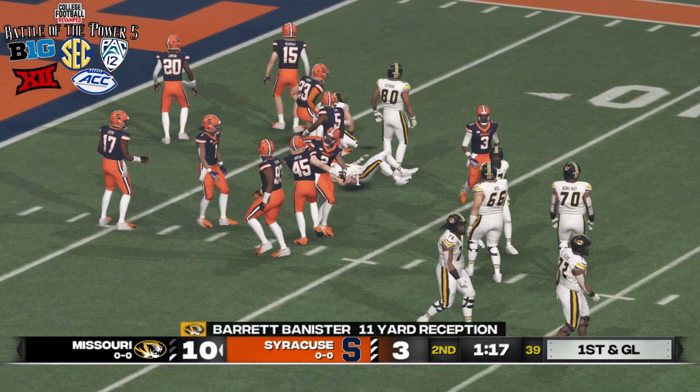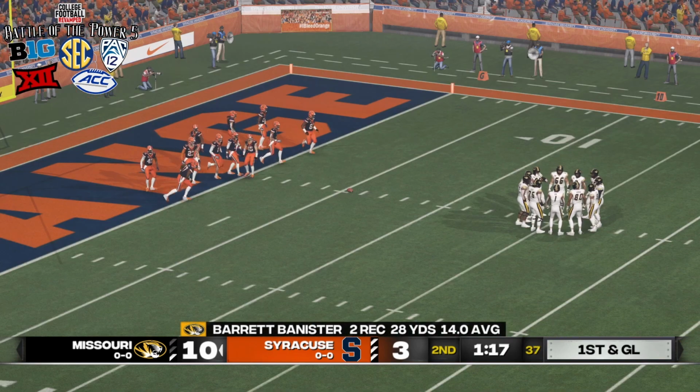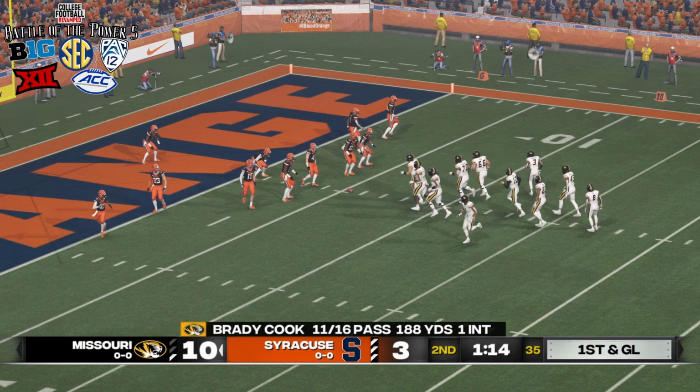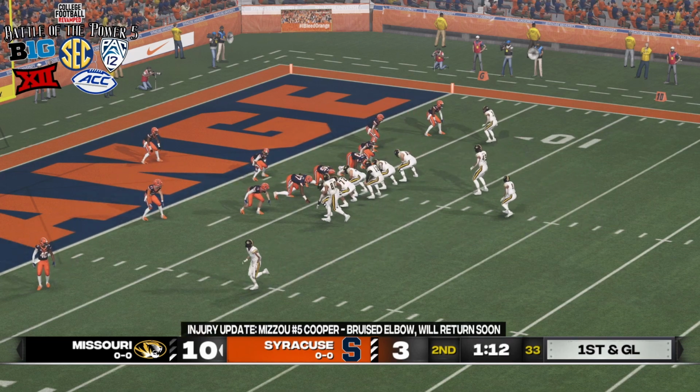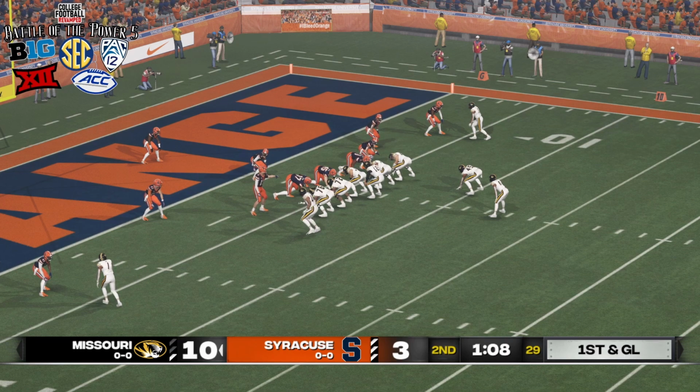And he's tackled at the 5-yard line. Hoping to double their lead here as they close in on the goal line. Well, the Tigers had one of their key players go down earlier, but it looks like he might be able to get back in the lineup.